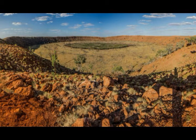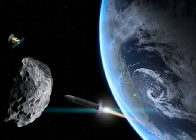which is why a team of MIT researchers have come up with a guide, published in February in the journal Acta Astronautica, to help future asteroid deflectors.